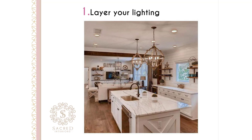It's really important that we don't rely on only one source of lighting to be the lighting that provides all functions for our homes. And this is also something that is often overlooked. So when I say layer your lighting, my recommendation is usually that you have 2 to 3 layers of lighting in each room. What does that mean? First, I'm going to tell you what the different types of lighting are, and then you'll get the understanding of what that layering process looks like.